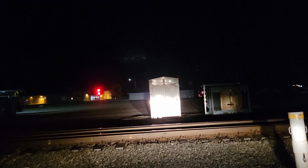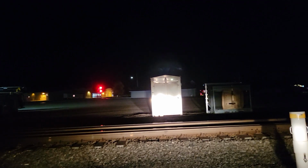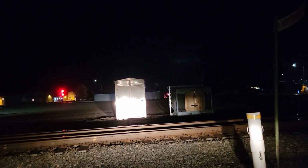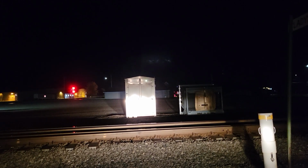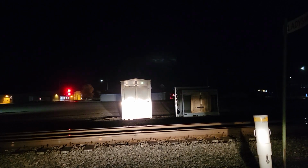Gonna have some action on the Barron Sub Main for a possible light power move or a northbound sand load to come off the Barron Sub Main north Y. We'll have an EMD in front, possibly. See what we got as we lean back and get him. Here we go.